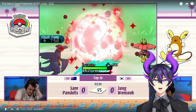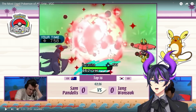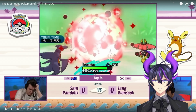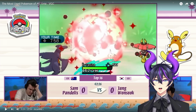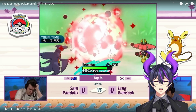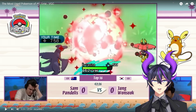I thought that VGC formats were done right with Sun and Moon because you had that Alola Dex for your competitive play, such as we're going to not have Garchomp in the Alola Dex, or we're going to have this in the Dex. Well, we don't want that in the Dex, but you can have this as well, right? So you got to pick and choose what you had, but you were also still able to bring things in, like your Rayquaza from Omega Ruby Alpha Sapphire, Cresselia from Diamond Pearl Platinum, etc.